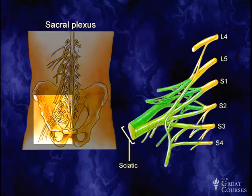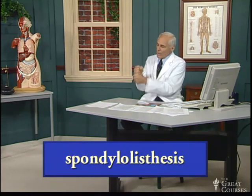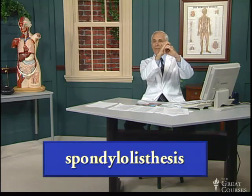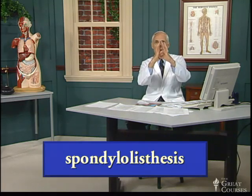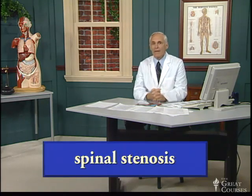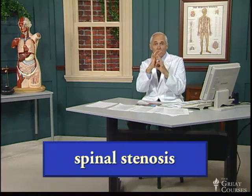There are all kinds of things we can do to the spinal cord. We can have the spinal cord shift one vertebral body off the other. This is called spondylolisthesis. And when it does that, we also have the opening for the cord, and we're going to narrow that opening. Those two rings where the cord goes through are going to narrow, and we have something called spinal stenosis, very common. And what happens there is the cauda equina, those nerves are going to be compressed.